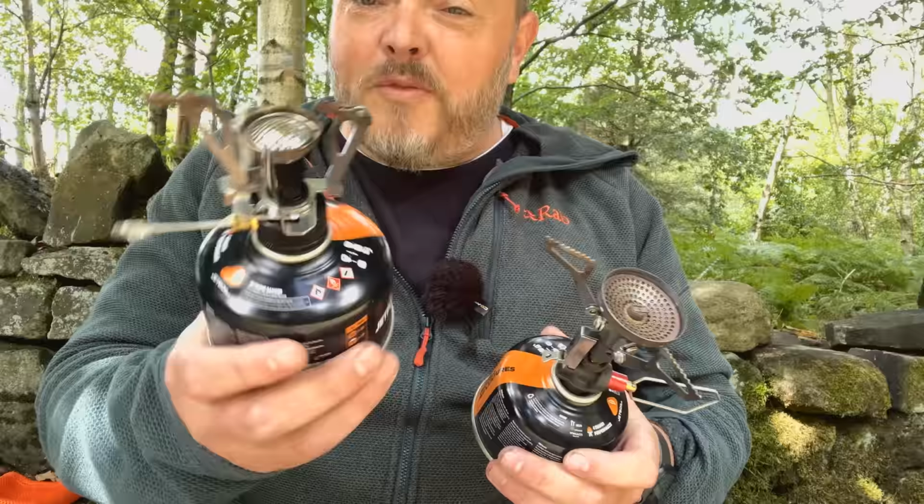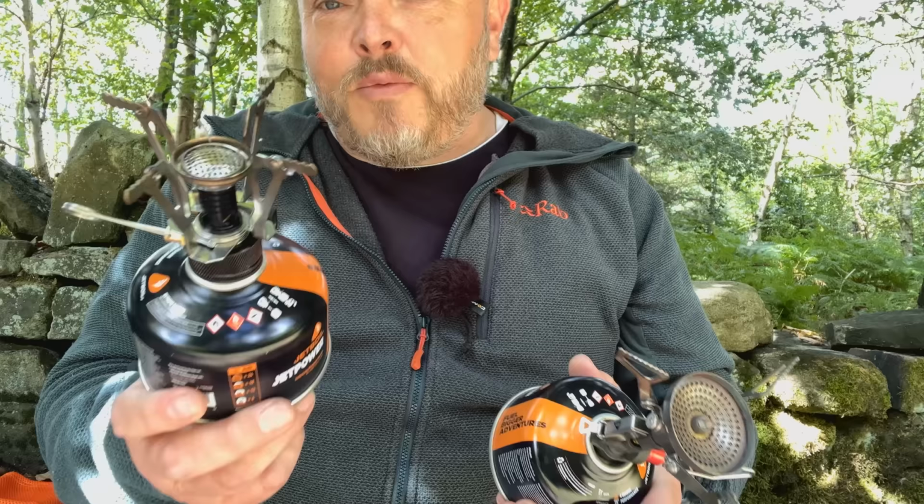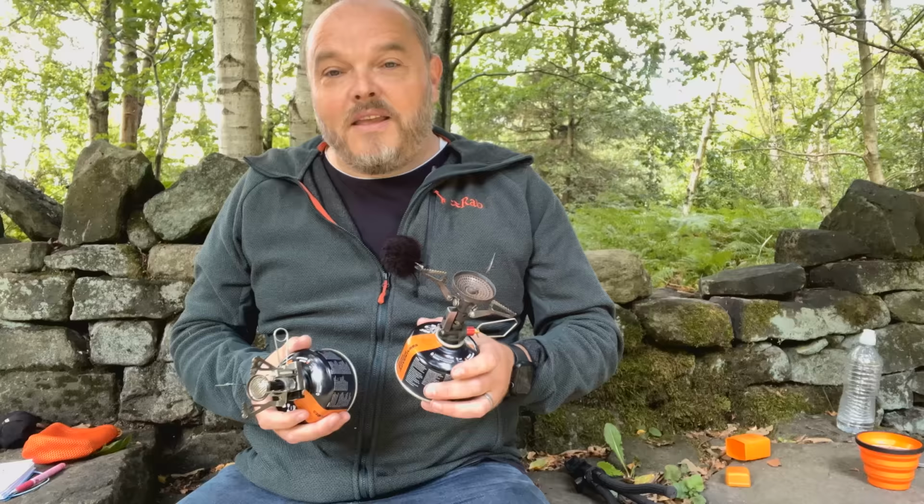So I bought this stove back in 2019 for £7. It's £8.99 today. So it's still really good value for money if you're just starting out and you don't want to spend a lot of money on a stove. But if you're going to be camping in the colder months and want much better performance, you might want to check out this stove here.